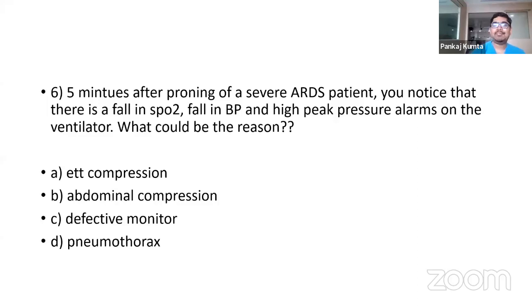Secondly, immediately within 5 minutes, abdominal compression can cause a problem because once we prone the patient, we need to ensure that the abdomen is free. Why is that important? Because any abdominal compression immediately can cause two things. One is increased airway pressures, or decreased compliance, because the abdomen is pushing above the chest, so you need more pressure to open the lungs. That causes a fall in SpO2. Increased pressure in the abdomen also causes a decrease in the venous return of blood to the heart. That can cause the fall in the blood pressures, and all this can show up. We have seen a lot of times this tends to happen, especially in obese patients, or sometimes in a hurry when we prone the patients, these changes can happen.